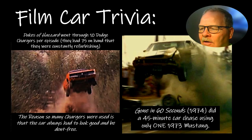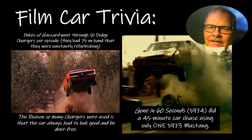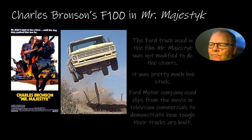Well, on Gone in 60 Seconds, they didn't care what the car looked like, but they only used one 73 Mustang to do that 45-minute car chase, and they destroyed a whole pile of cars. And anybody that's ever seen that 1974 Gone in 60 Seconds movie, that's probably one of the most famous car chases in American movie history.